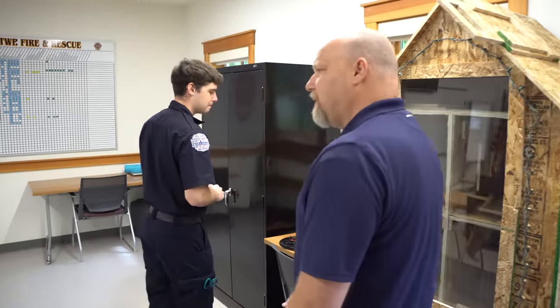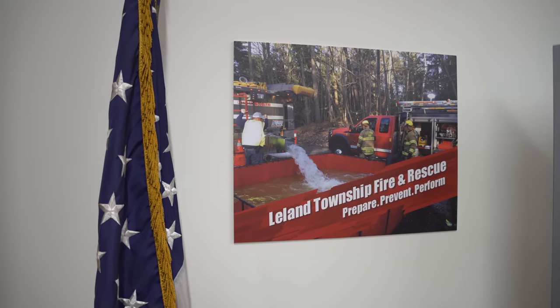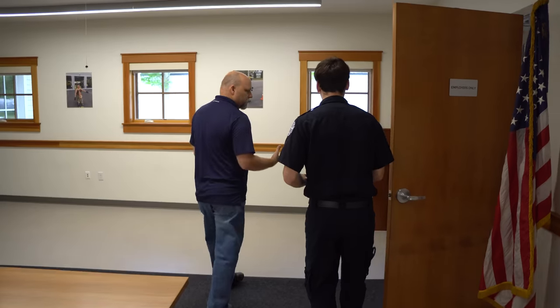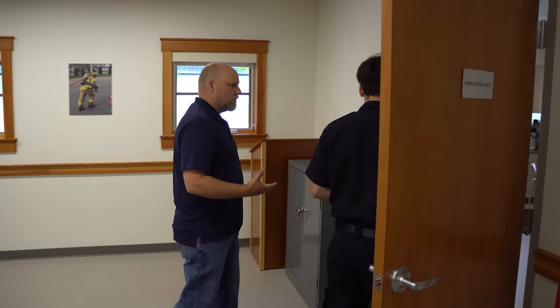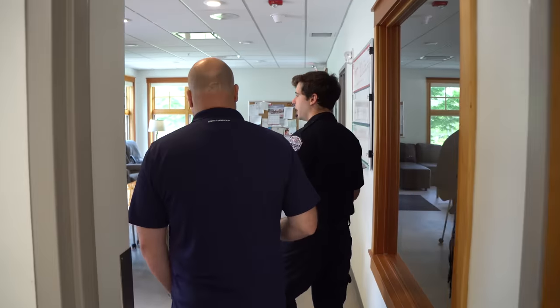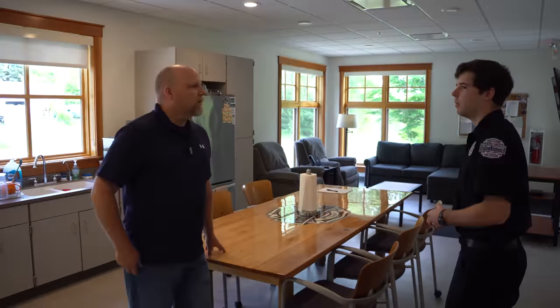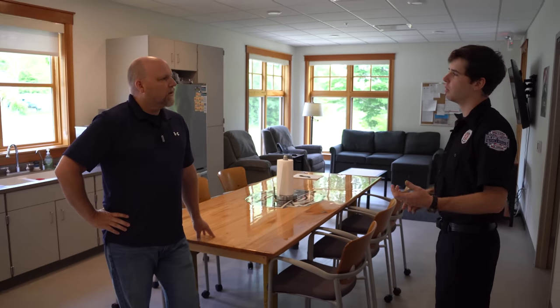So about how many firefighters do you have? We have, I guess, 28 total. I'm not too good at math, but are you a combination station? Do you do volunteers and paid staff? Yeah, we're a combination department. We have paid on call or part-time people that either fill shifts or show up from wherever they're at and bring trucks to a scene.